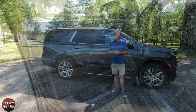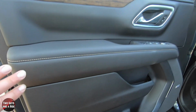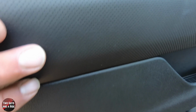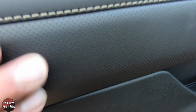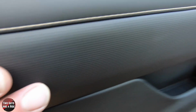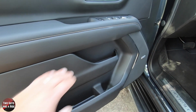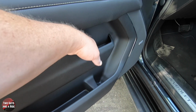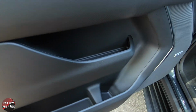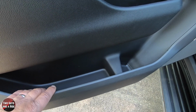Take her away. Okay, and on the driver's door, I like this, it's like a perforated look right in here. Let's see if you can see it, but it makes a nice contrast between the flat plastic and then the leather. So I like that. You've got lots of storage. You've got the upper bin up here that's got a little rubberized bottom to it, to keep things from slipping. You've got a bottle holder here and then tons of storage back here in the door.